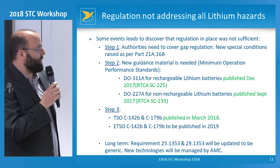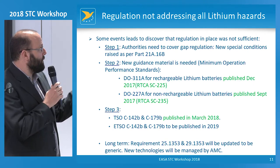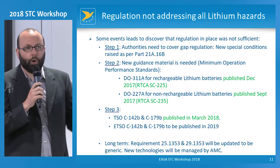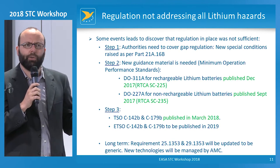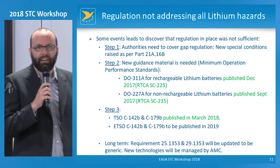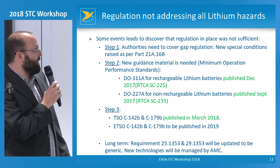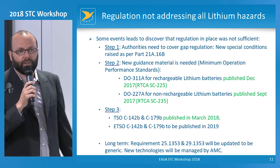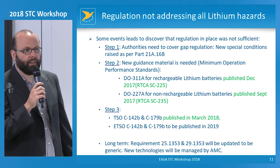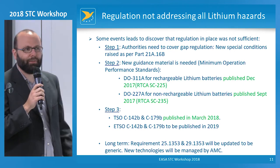For rechargeable lithium batteries it was published in December last year, and for non-rechargeable lithium batteries in September. These are two working groups covered by RTCA. EuroCAE was not in the loop, so don't look for an equivalent material. We have to work with RTCA material. It was more than two years of work by several people in each group, and I think the results were quite good. I hope it will last for years.